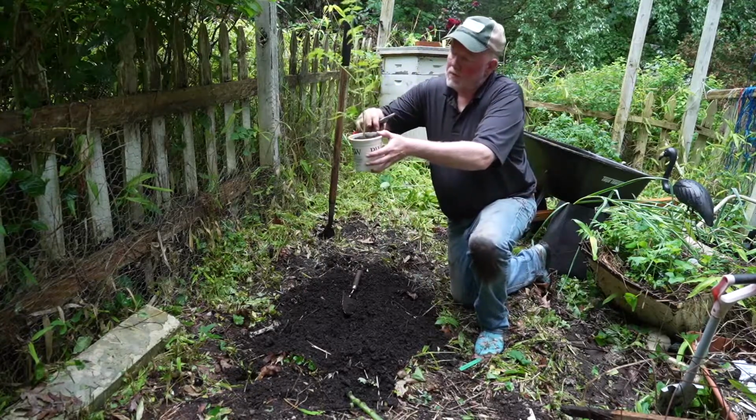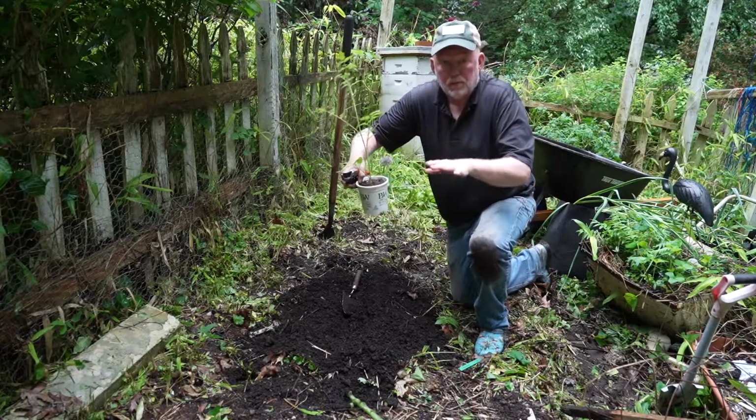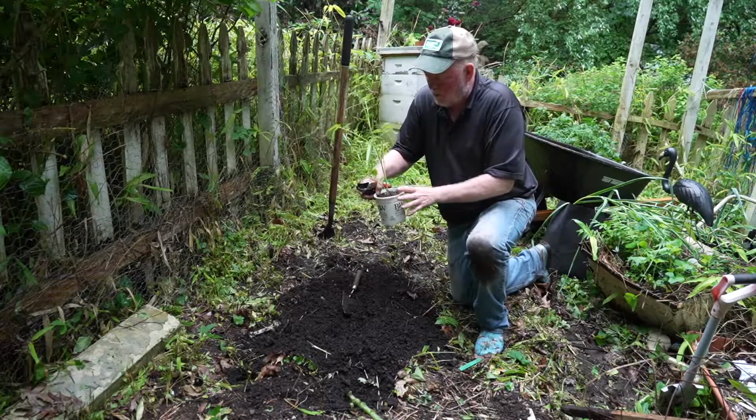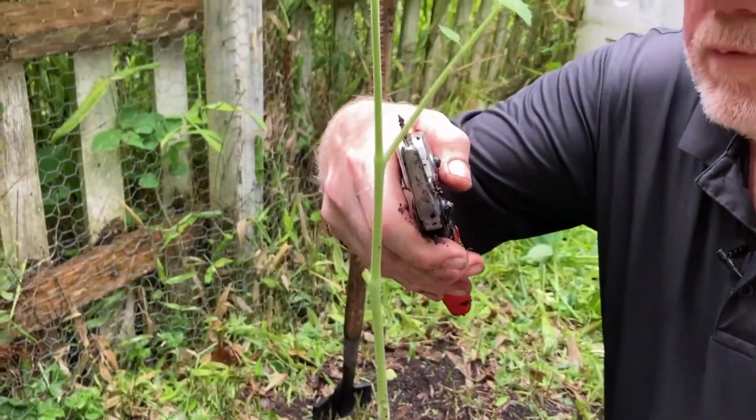And when I remove these bottom leaves, this entire stem, when it's in that trench, will become roots. The roots will be close to warmth, which tomatoes love, and water when we put on water. So we'll just snip them off and get the rest of them.